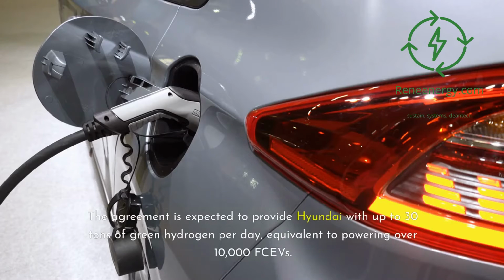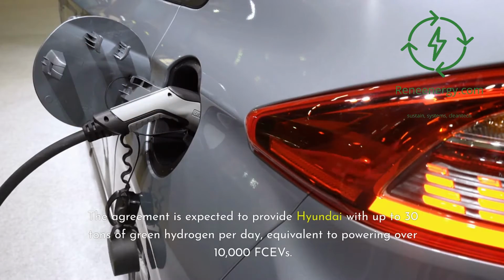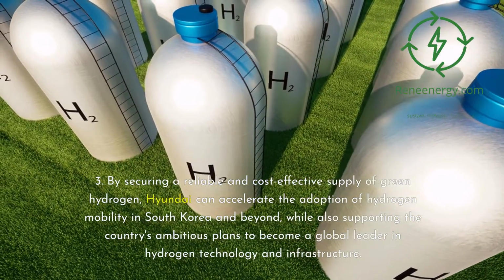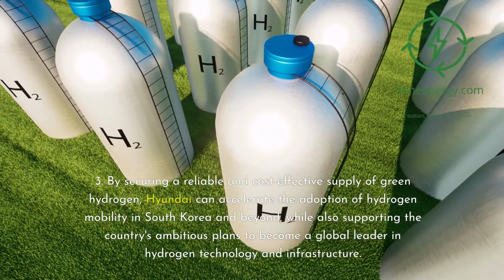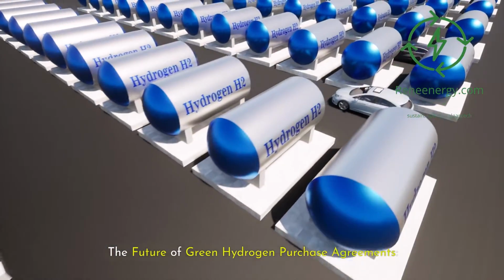The agreement is expected to provide Hyundai with up to 30 tons of green hydrogen per day, equivalent to powering over 10,000 FCEVs. By securing a reliable and cost-effective supply of green hydrogen, Hyundai can accelerate the adoption of hydrogen mobility in South Korea and beyond, while also supporting the country's ambitious plans to become a global leader in hydrogen technology and infrastructure. The future of green hydrogen purchase agreements.